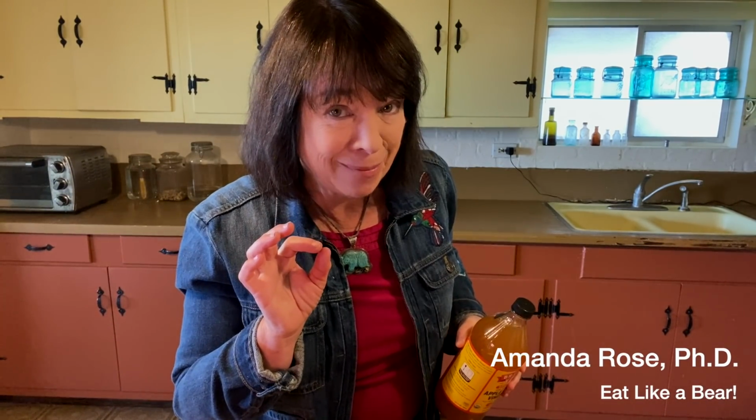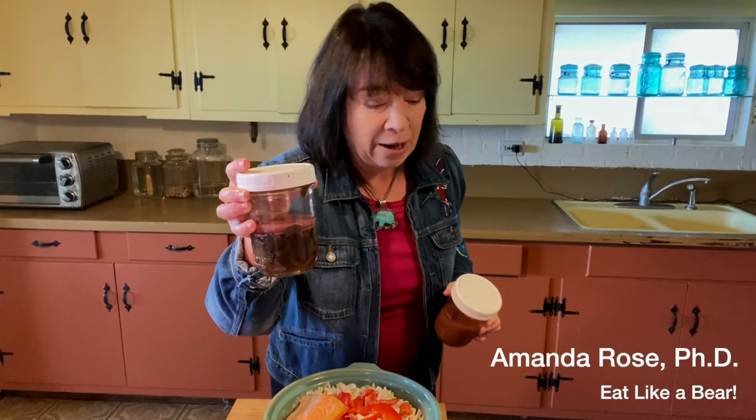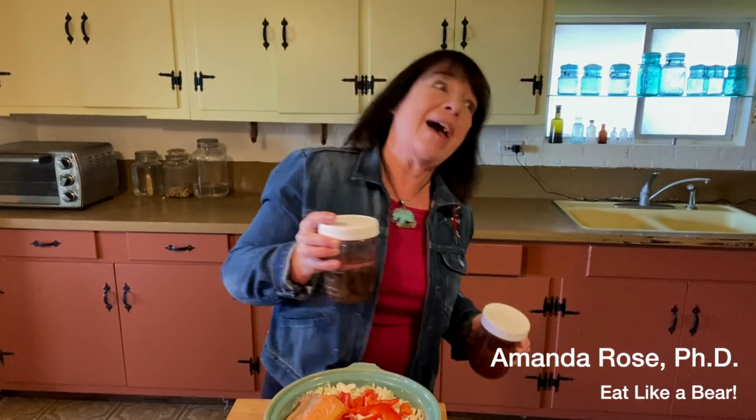First off, there is a huge amount of hype about apple cider vinegar. There's a lot of reason to be excited about it. Apple cider vinegar may essentially keep you from overeating, okay? That's huge. That is huge.